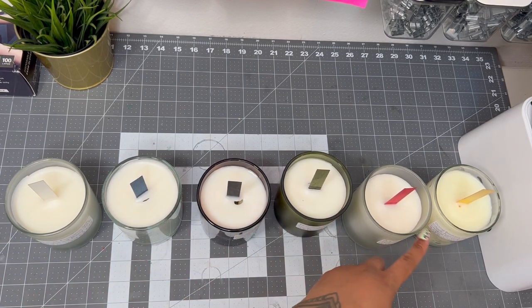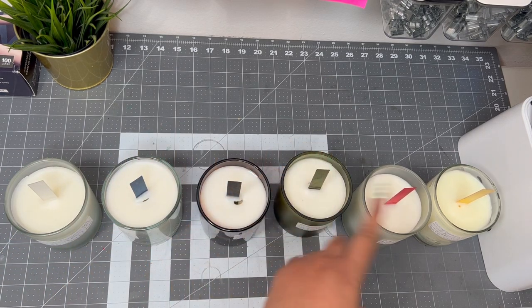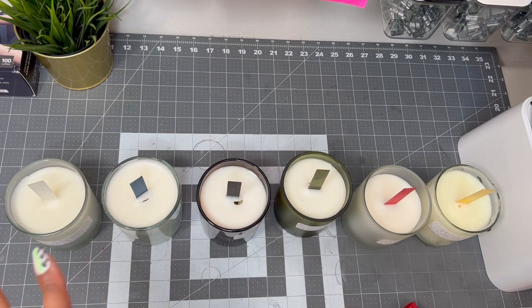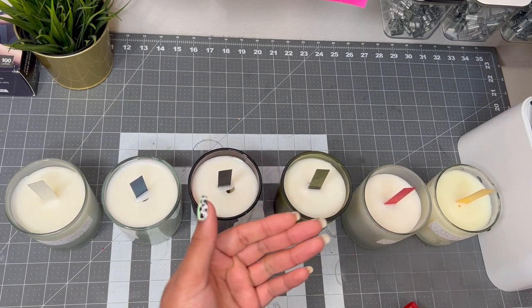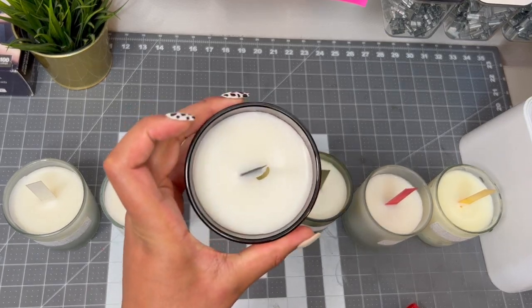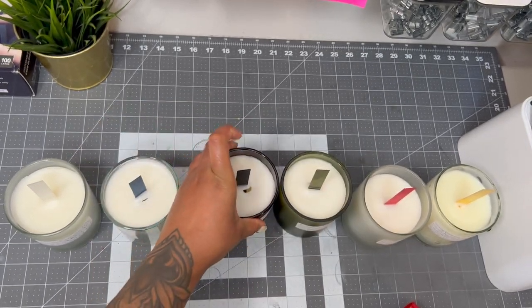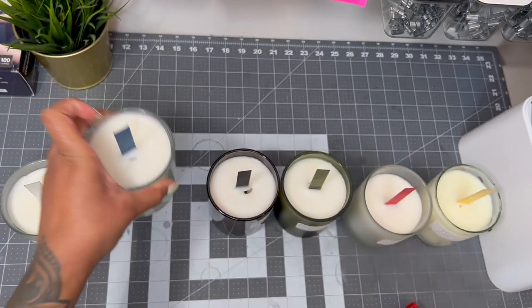Fixing these tops to make them look pretty, and then I'm gonna cut each of the wicks. So we're gonna do that first. I have to fix these holes. This type of wax does this sometimes where it creates holes in the middle, and I have to fill them because I can't sell a candle like this.